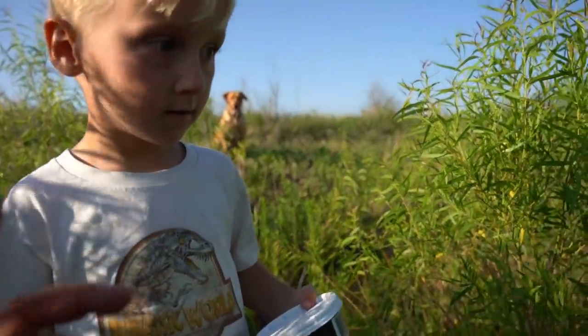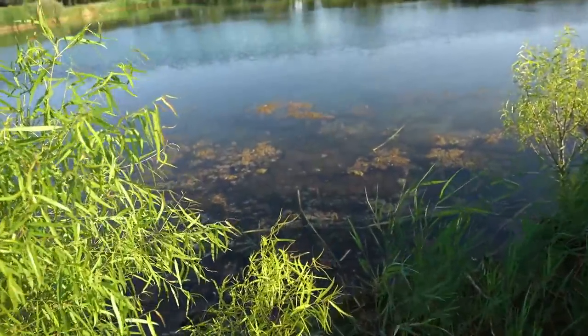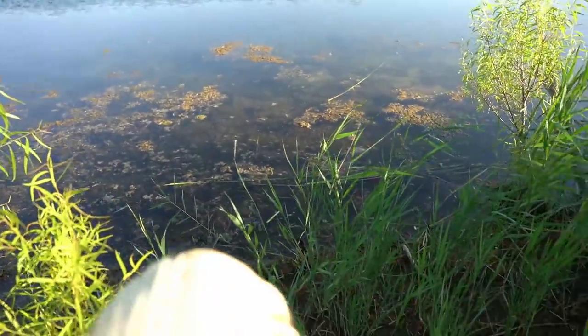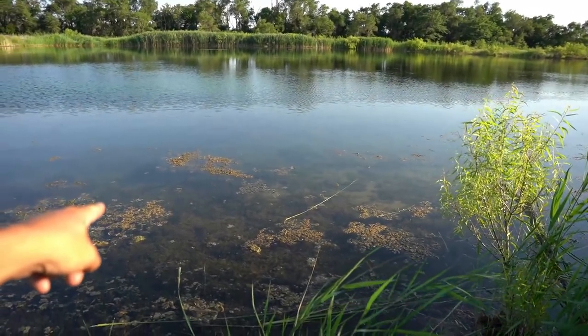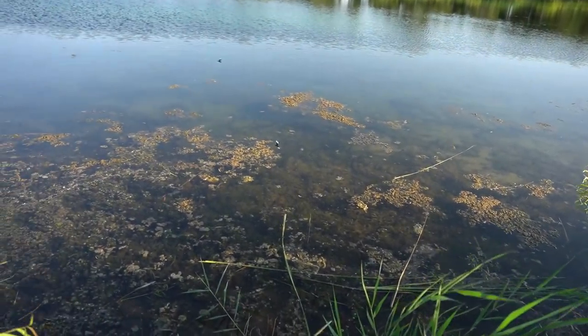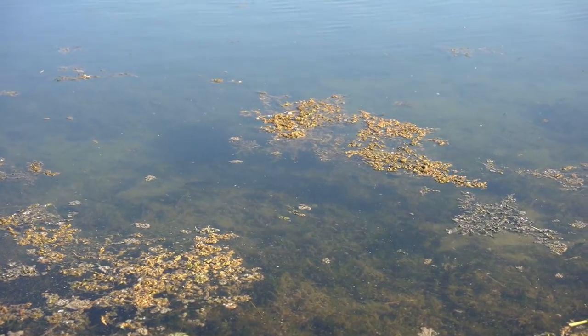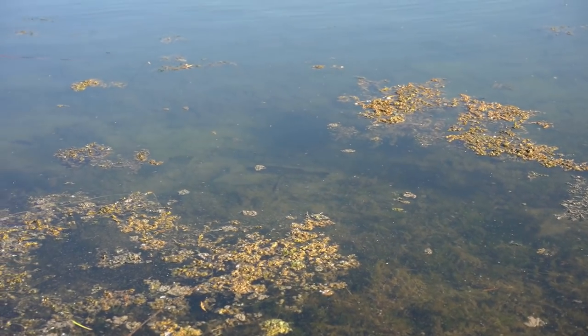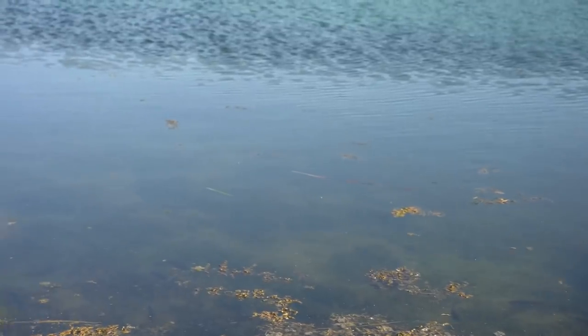There is big fish right here in the pond. Look, look, look. Look out there. You see them all? You see them? No. Look at them right there. See that big fish? Look at that. I don't know if y'all can see that big bass right there. That's a good sized bass, and a bunch of bluegill all around him right here.